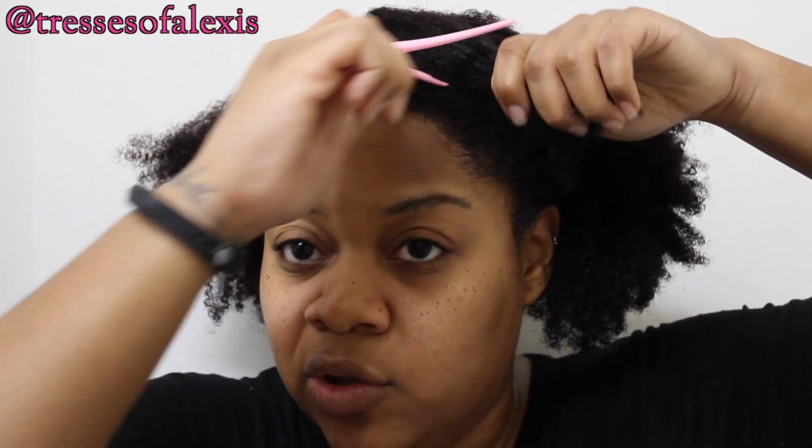My hair is freshly washed and conditioned and it's dripping down my neck. But I'm going to go ahead and take this little messy bun down, section my hair how I want to wear it, and go ahead and apply the foam conditioner and the Curl Nourish Jam. So I already parted my hair how I want to wear it and sectioned off a workable section so I can go ahead and start applying the product. So I'm going to start off with the foam conditioner.